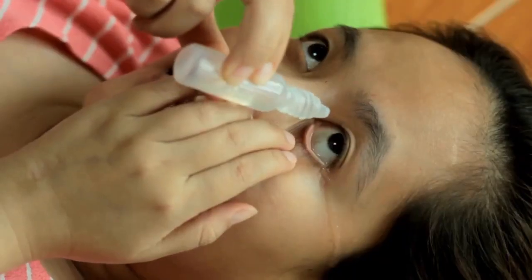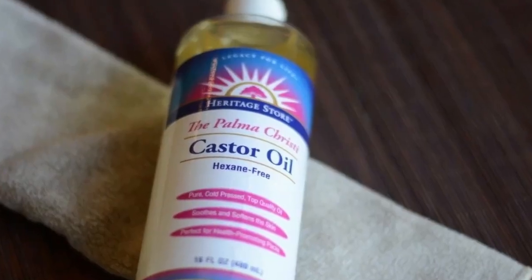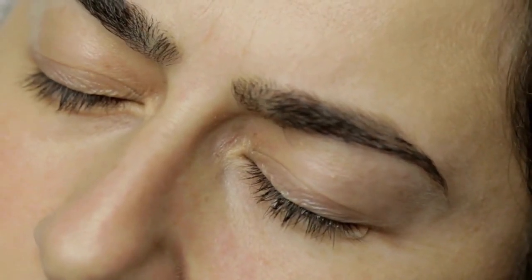Your eyes, the windows of your soul, deserve special care, and castor oil is here to provide just that. Imagine the soothing touch of a single drop of castor oil on a dry and irritated eye.